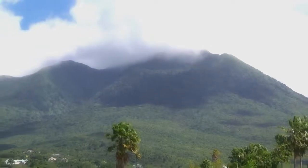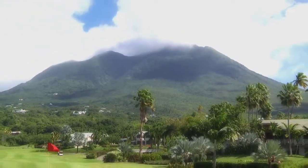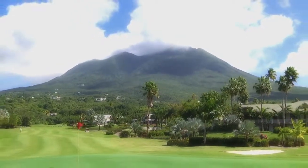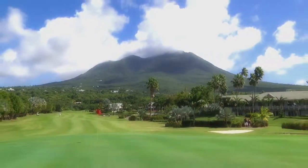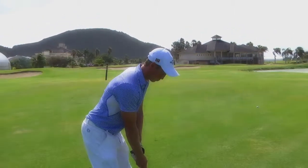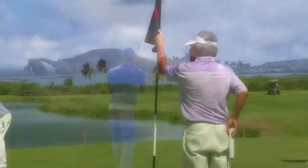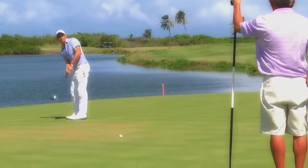And here at Nevis, below Nevis' perpetually shrouded mountain, this is a fantastic experience. What a great golf course this is. This is my third time doing these Golf Connection events. They put on world-class Pro-Ams. I've been to a lot of different ones, and this by far exceeds the rest in every aspect.